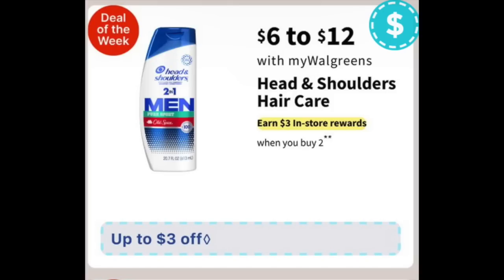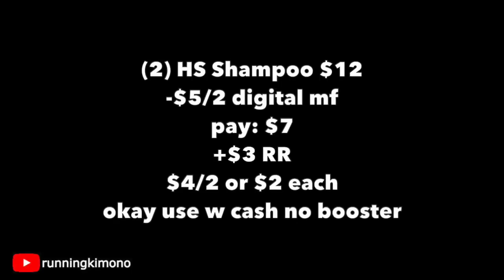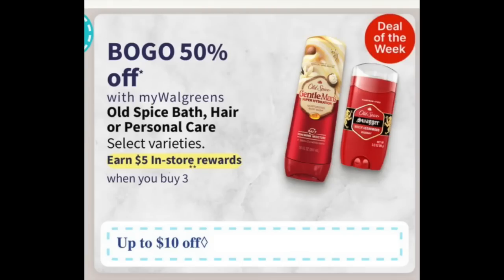Okay, the next deal that we're going to look at is the Head & Shoulders shampoo for $6. I know a lot of you have a $5 off 2 digital. Unfortunately, I don't have that one, but if you do, it makes this deal really spectacular. Grabbing 2 of those shampoos at $6 a pop, it's $12. Subtracting that very generous $5 off 2 digital, you'll pay $7. Get back a $3 register reward, making it $4 for the 2 or $2 per Head & Shoulders. That is a stock-up price, and it is okay to use Walgreens cash if you're doing this deal with no booster.